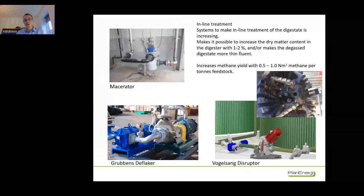The trials say so far that the methane yield can be increased by about 0.5 to 1.0 cubic meters of methane per ton feedstock. So we also get more biogas out of it.